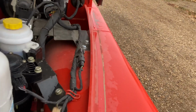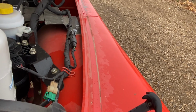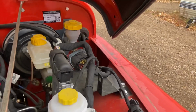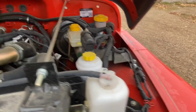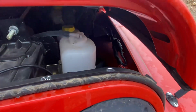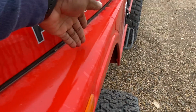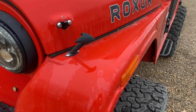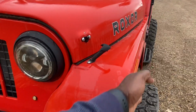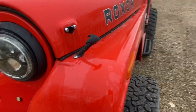During SEMA 2019, that's the Specialty Equipment Market Association show in Las Vegas, the Roxor came up with a concept which is called the Marshall, and that Marshall concept actually had flat fenders, but you could tell it was cut a little bit inward. The current iteration that they have on the 2021 Roxor, from every indication, seems to be closer to a straight cut, and then the hood coming outward.